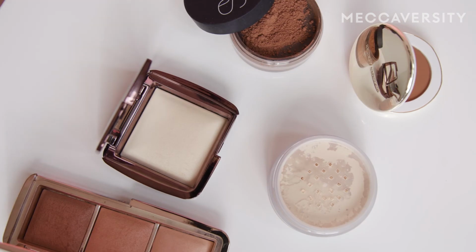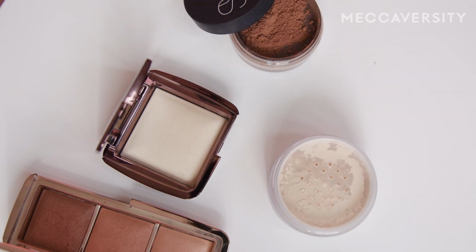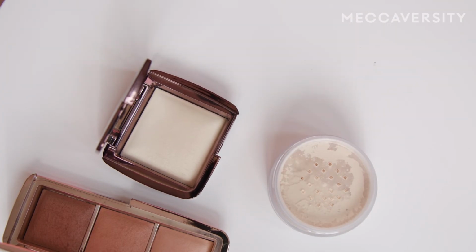Now that we've built our base, it's time to set it in place. So we have lots of different powders that can do a number of different things. They can set and improve longevity, they can mattify, and they can diffuse and filter. And they can add a little bit more coverage. Figuring out what you want your powder to do is an essential step in selecting the correct one.